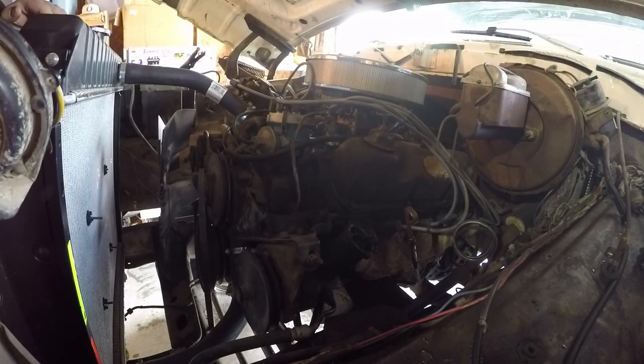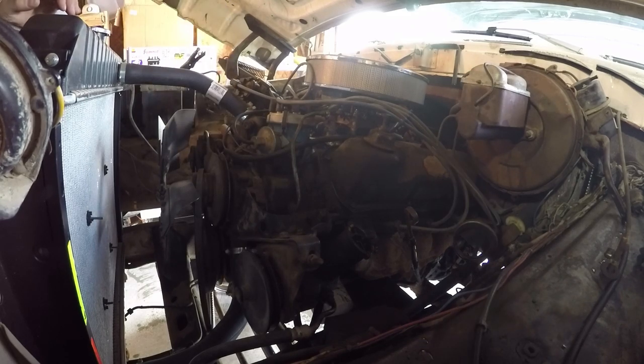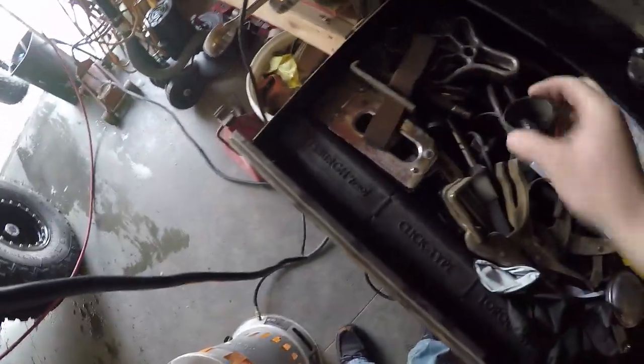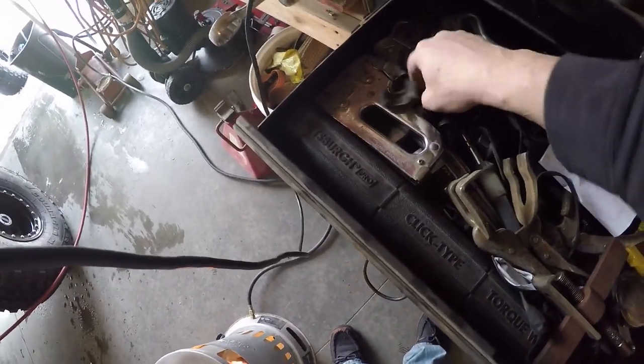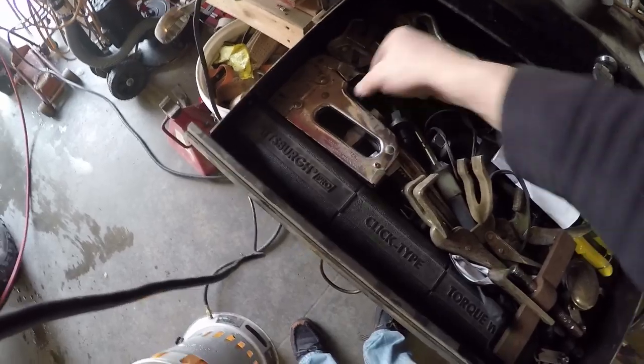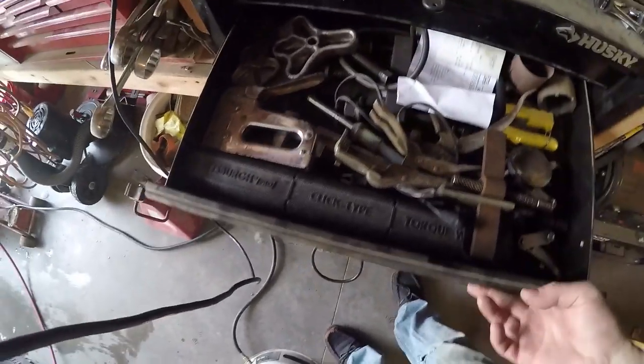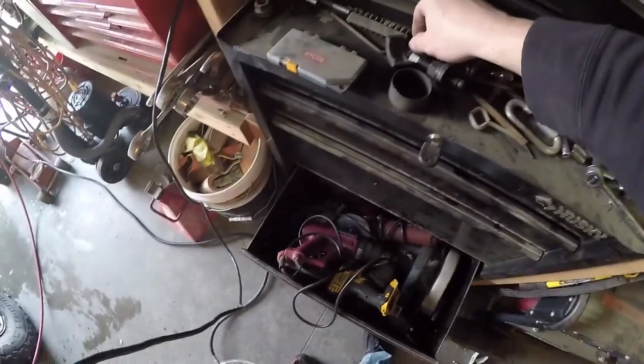Let's see if my pulley puller's gonna work on this one. Yep, so it's looking like I've got that puller. Memory serves me right. I just threw it back in here when Kyle and I used it last. Yep, there it is. All my other pullers. What a mess.